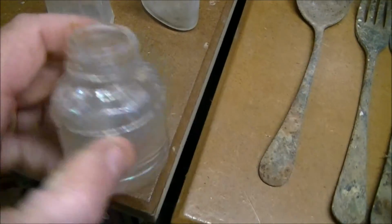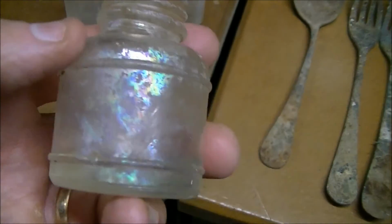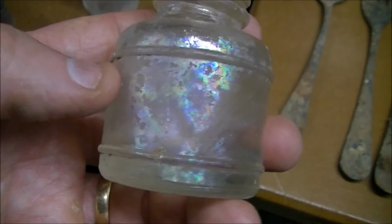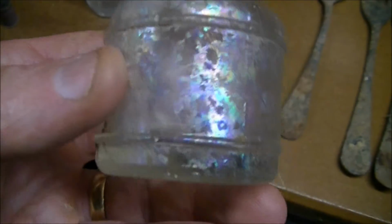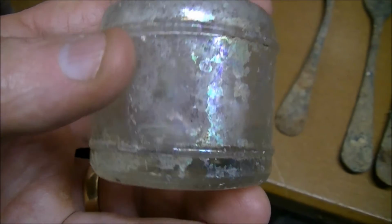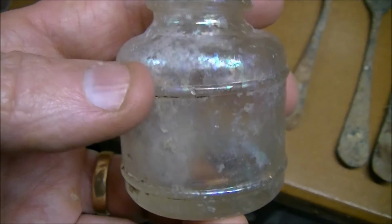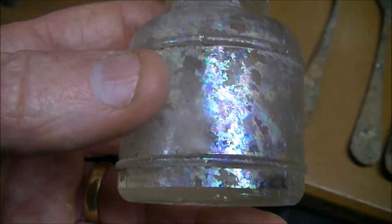These bottles that I recovered, I gave them a good clean on the inside, and I just left the outside as it was because you can see the opalization, and that can only happen when the object's been immersed in earth for a longer time.